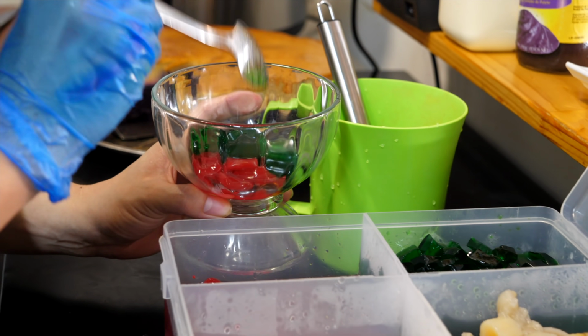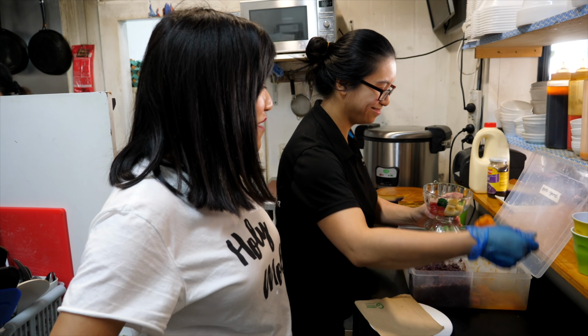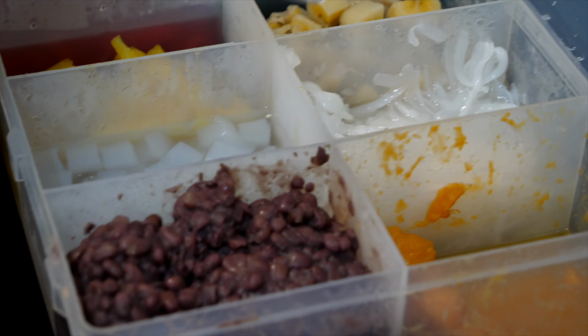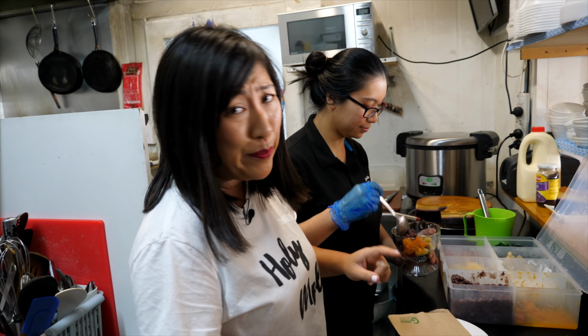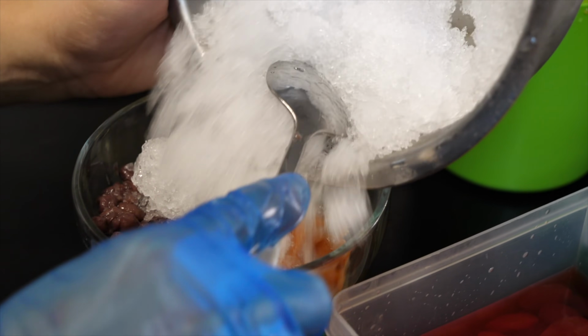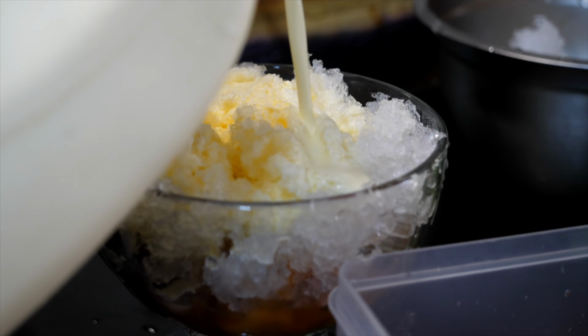I'm watching Julie make the halo halo, and I just have this giant smile on my face because it makes me so happy. It's such a colourful dessert. It's made up of a jumble of different ingredients. So we've got red bean, coconut jelly, sweet potato, banana, pandan jelly, palm fruit, jackfruit, and it all goes into this beautiful little glass and then gets topped with shaved ice and evaporated milk.